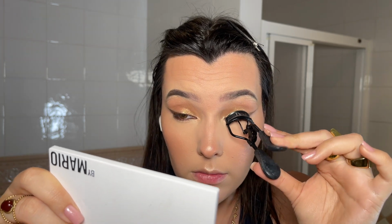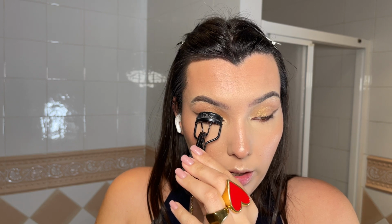I curl my lashes. I need a new curler. This is the old one I had for like 7 years, maybe more. It creaks and I have to push a lot of times. For extra curl, I would heat up my lash curler with a lighter for a few seconds, and then I would curl my lashes. That would give them an extra hold and they would stay up longer.